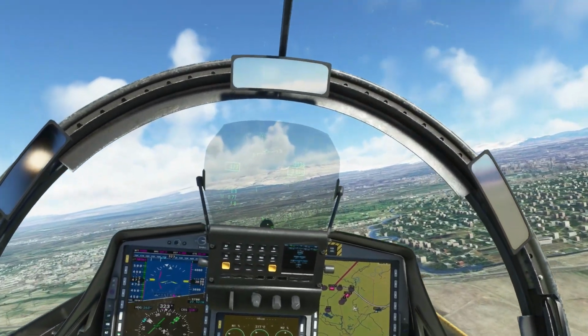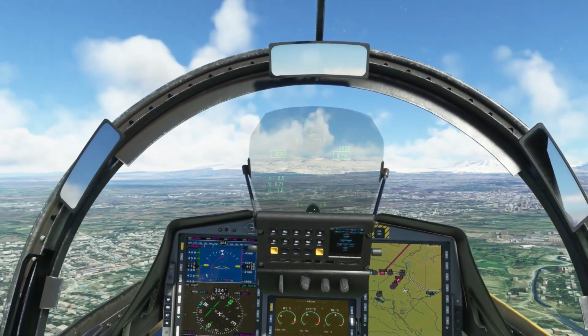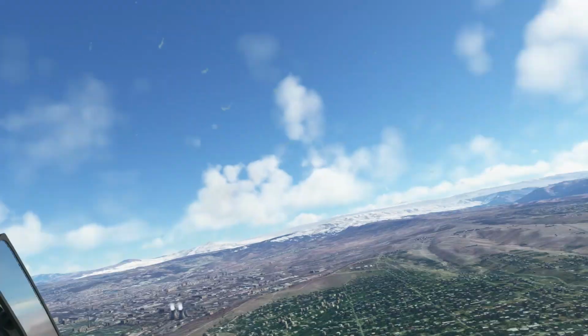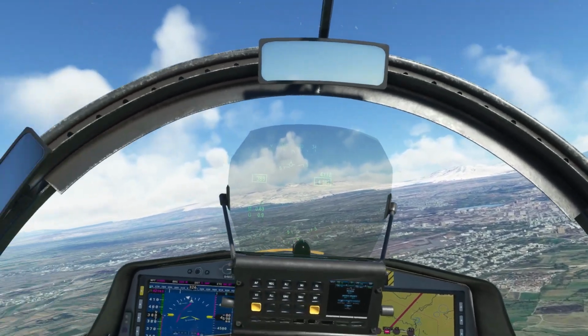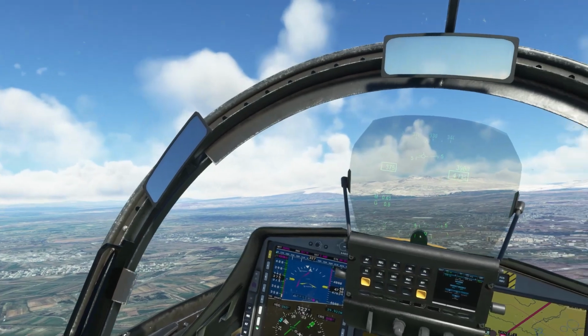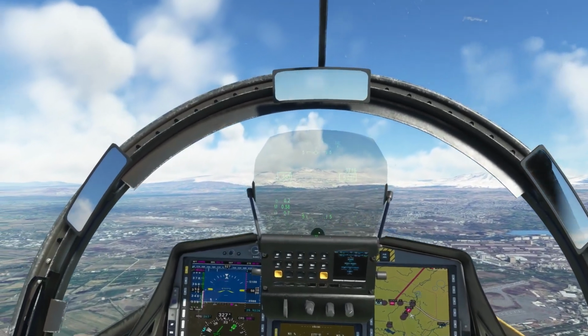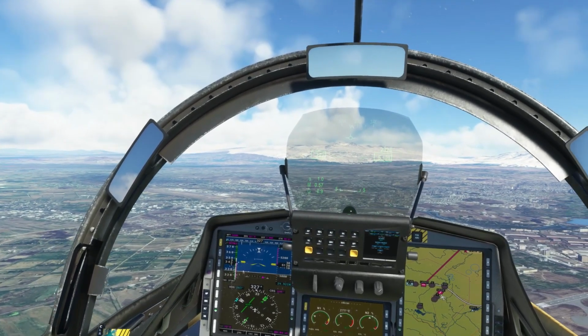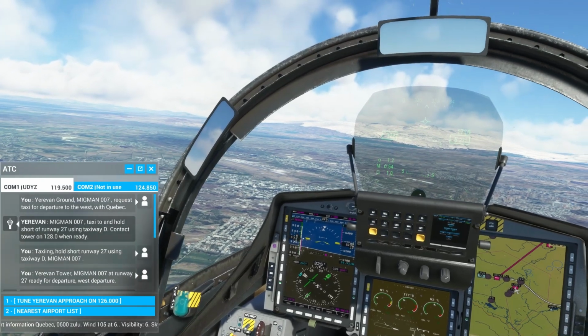Now I'm going to skip that last waypoint because it's the reservoir of the lake just near the airport, and right there, and there's the airport. Very good. Let's talk to the tower.